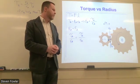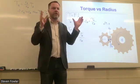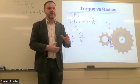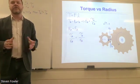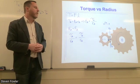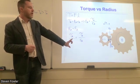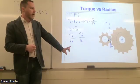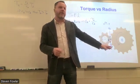The second law says entropy must be generated, meaning heat's being generated as these two touch each other, and nothing's 100% efficient. So even as efficient as gears are, they're amazingly efficient, they're not 100% efficient. You're losing energy somewhere, to something. But again, energy cannot be created nor destroyed. It can only change forms, meaning that I can't just magically have more energy in gear B.